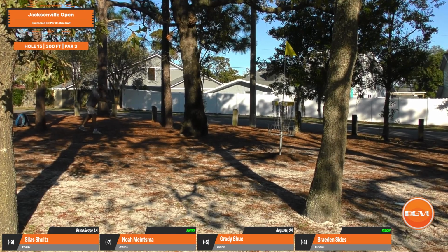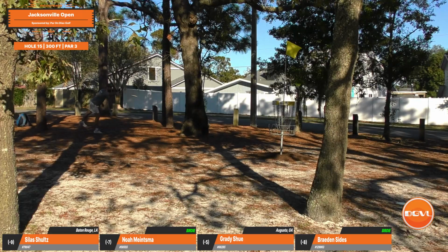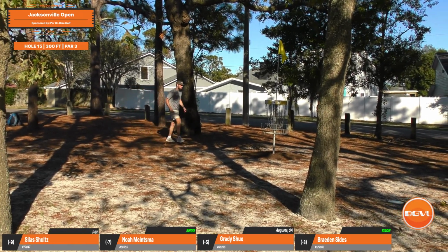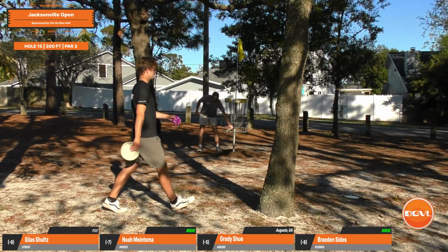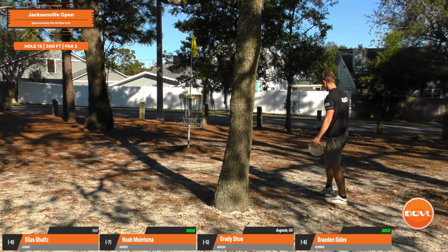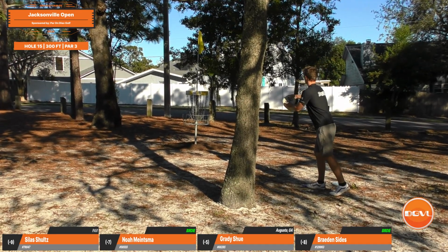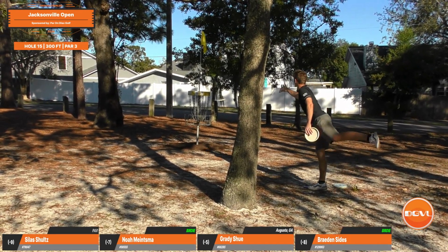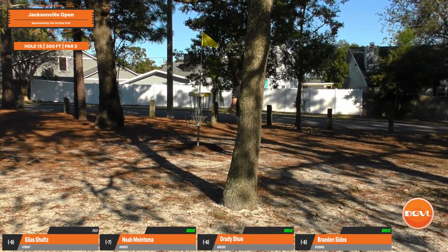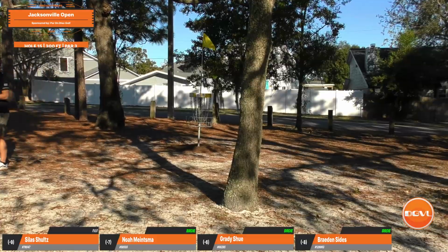Silas, after missing his birdie attempt, saves par with his putt back, so see if Grady can put this one in. And another birdie by Grady. Nice. 3 birdies and a par for this hole. Almost a star frame.